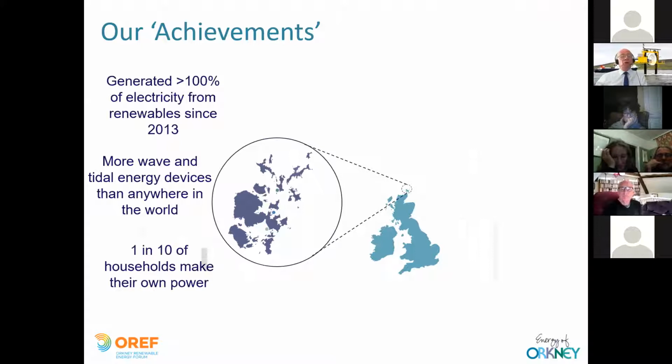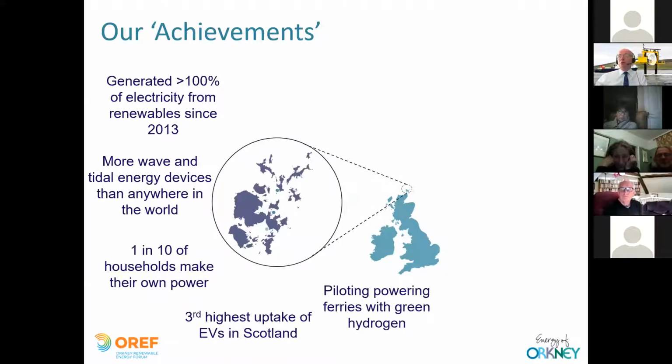So we have solar and wind, and roughly 1 in 10 of the houses in Orkney is making their own power. We've embraced electric vehicles. We were the highest EV'd up area in Scotland, but we're now third. But we think that's probably because a lot of the lease companies are based in a couple of areas that are eclipsing us at the moment. As I said earlier, we're also piloting the use of hydrogen in ferries, and that hydrogen is being produced from renewables rather than split out from methane. And we've also been pioneering some new grid technologies which allow the grid to be more sensitive to the needs and the renewables that are around.